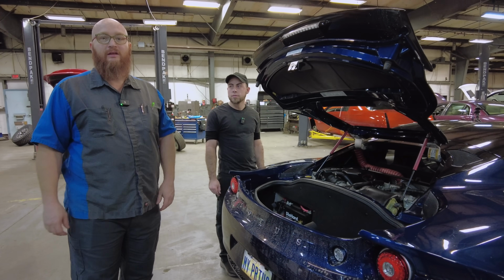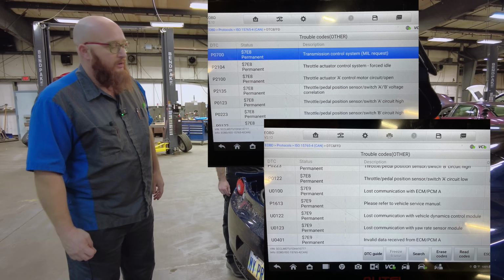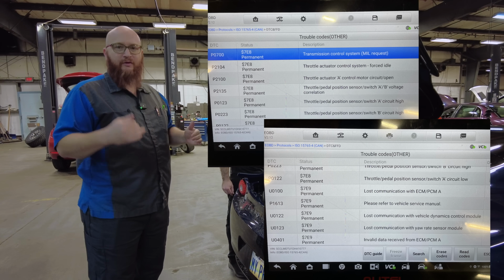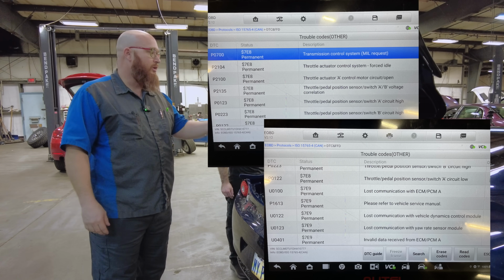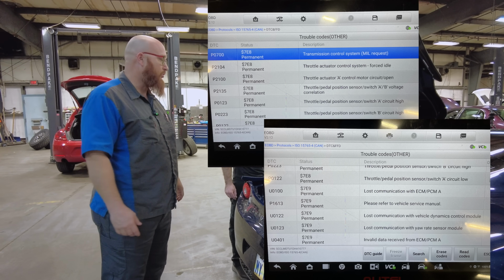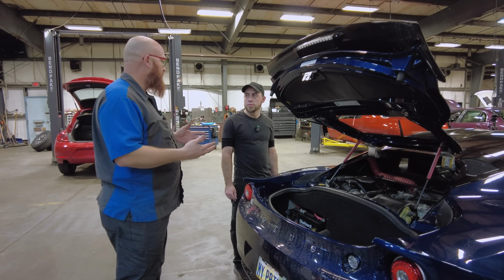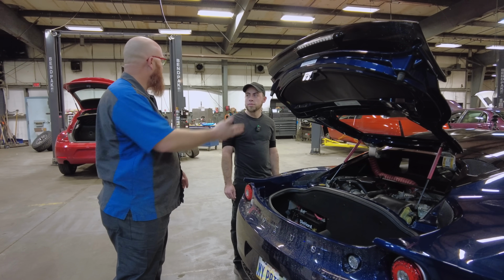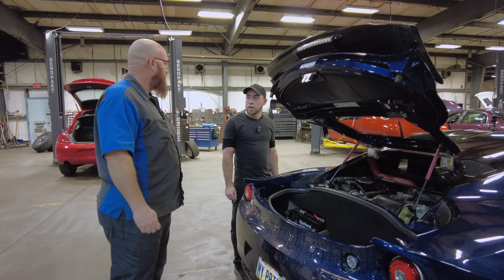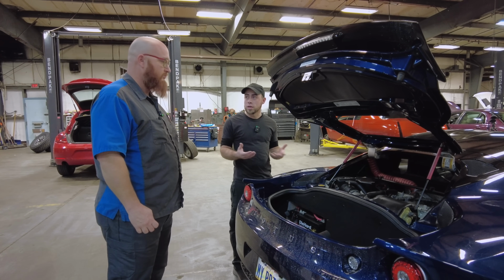And here is a list of the codes. You look at all these things, it looks very scary. You see throttle body codes, transmission codes, ECM communication codes. And you go through checking all these things. It was like you went through and checked a whole bunch of connectors. You took the interior apart and stuff? Yeah, I went wire to wire, checked ohm resistance, voltages, just to confirm.